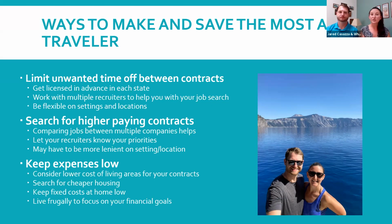And the last thing would be just trying to live frugally. But we do want to emphasize, in our first 3 years of being travelers, we lived pretty frugally and we did a lot of these things to cut down on our costs and make the most money. But we didn't skimp on experiences. We were still having amazing experiences every weekend. We just chose to do a lot of things that didn't necessarily cost a lot.